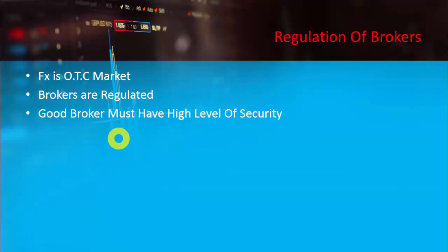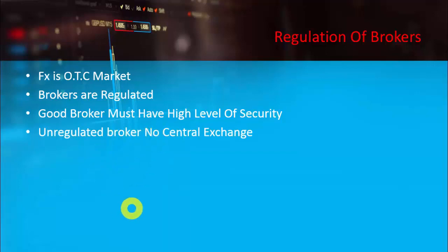Of course, when we buy anything, any kind of thing, we look at many reviews for it, like if we want to buy a mobile. Similarly, if we are investing our money with a broker, we will look at many reviews and check the security of that broker. So a good broker must have a high level of security. And if a broker is unregulated, meaning it has no centralized exchange or office located anywhere in the world, it could be a scam broker.